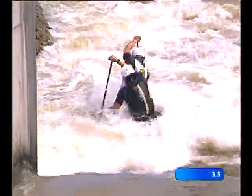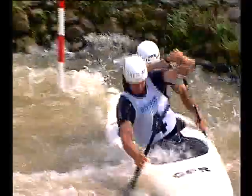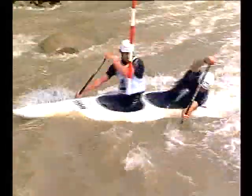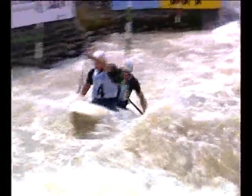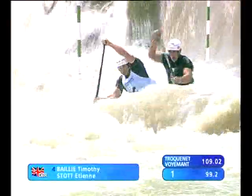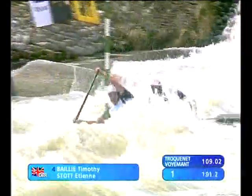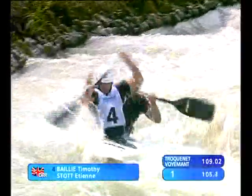Two kayakers turned doubles canoeists for Great Britain, Bally and Stott. Great edge work in the red upstream gate on the right-hand side of the river, jetting over to the near side upstream. Good teamwork. This crew has become very seasoned veterans of the doubles canoe circuit, but they have their work cut out for them here in Bratislava. Big crashing waves, pushing the boat every which way and sideways, picking up a 2-second penalty on the way to the finish.